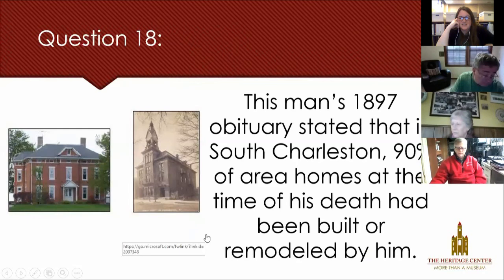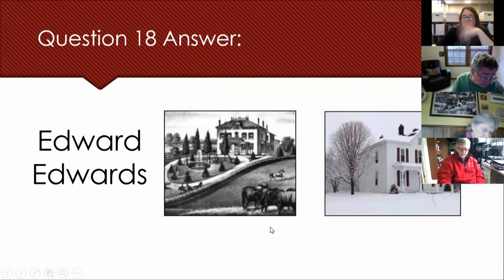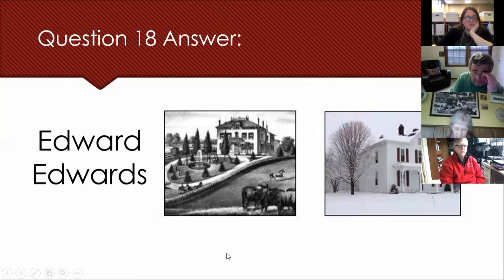Okay, and then 18, the next question, was about our man in South Charleston who built or remodeled just about everything in the town. Does anyone know that one? He had a kind of a double name, which I find kind of funny. His name was Edward Edwards. And I know Sue Mattinson is the president of the Historical Society there, the Heritage Commission, and I know that they had done a talk about him in state. She interviewed a lot of the residents in town who lived in his homes, and they had a lot of information for a talk there, so that was interesting. And hopefully they'll be able to reschedule it for later this year. They've given it before.